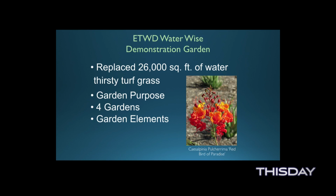Yeah, very nice. I love the plan here. It may be hard to see the name of it, but it's the red bird of paradise. Yeah, and that part I'll pronounce. The other part I'm not going to try. I'm not going to try either. And it's a different kind of bird of paradise than what people are used to. But I really like the look of that.